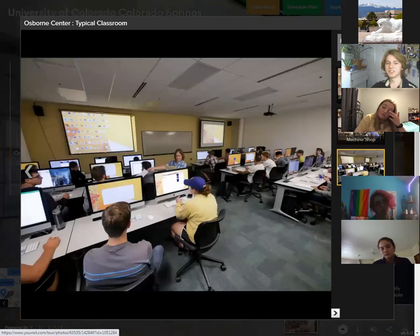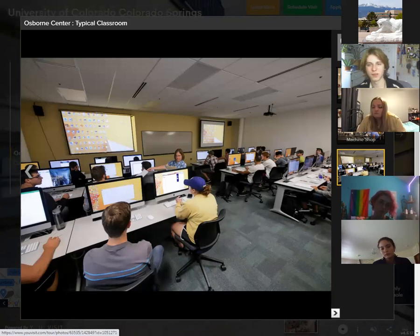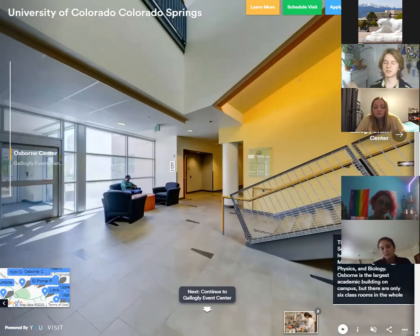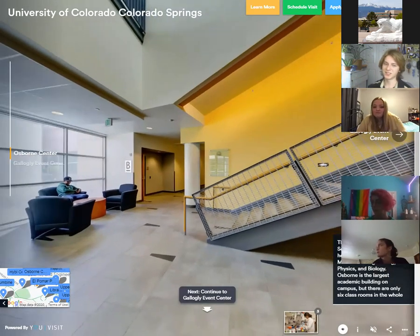Here's a much better example of a classroom than the one that we saw earlier. This one has computers actually in it, but the desk layout that you see here is a little bit more representative of the layout that you would see across campus. Osborn is my favorite building. I think it has the best views out of any building, and it's some of the best places to relax and study.